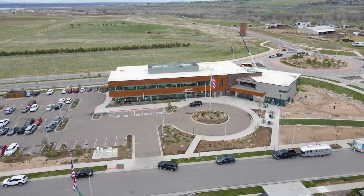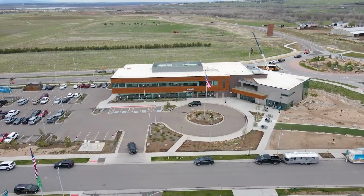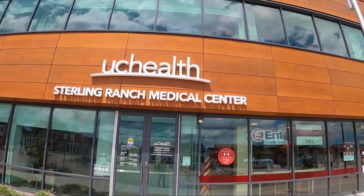Now, the other thing, similar to the canyons that we're talking about as our first community, there is a really good coffee shop and visitor center there. In addition to that, they have an urgent care, a bank, UC Health, really cool stuff. Yeah, and all these things are specific to that community.